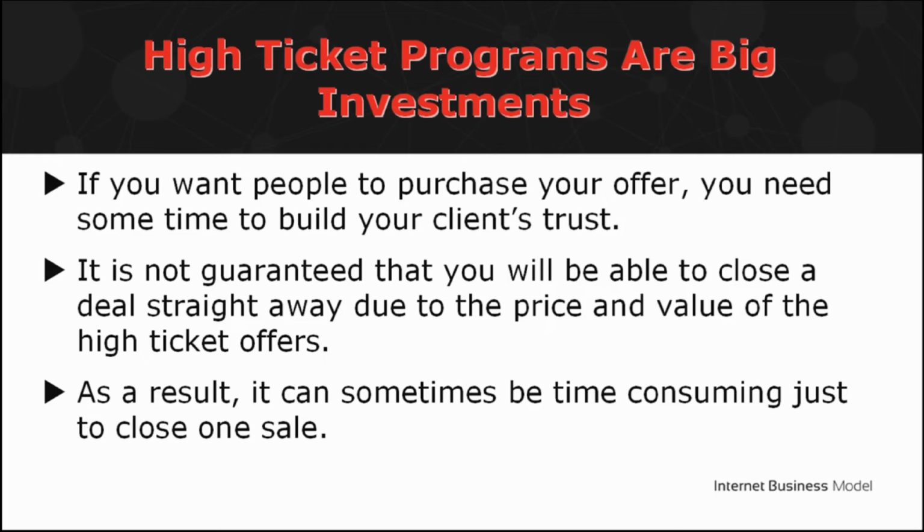Therefore, if you want people to purchase your offer, you need some time to build your clients' trust. It's not guaranteed that you'll be able to close a deal straight away due to the price and value of the high-ticket offers. As a result, it can sometimes be time-consuming just to close one sale.